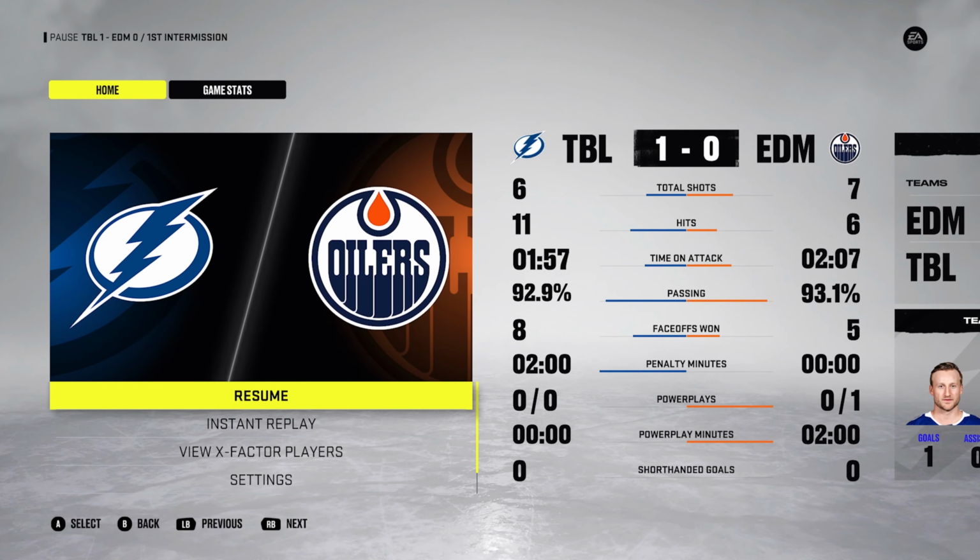Some solid defensive work in their own end with the poke check. Here's a short pass to Foote. And that's poked away by Perlini. Sends the pass over. Here's a chance. That's gloved by Vasilevskiy. And as he opts to freeze the puck, we get a whistle. Starting to look like a little bit of a fire drill in the zone, so this is a good play.